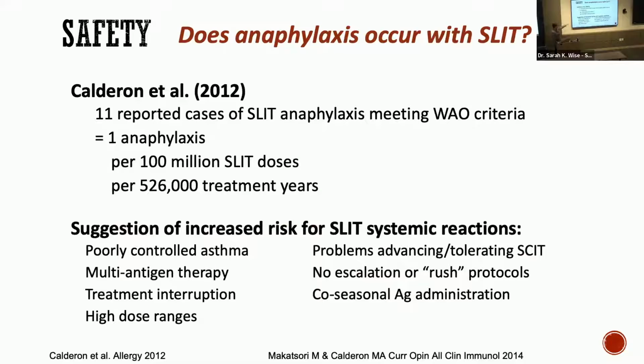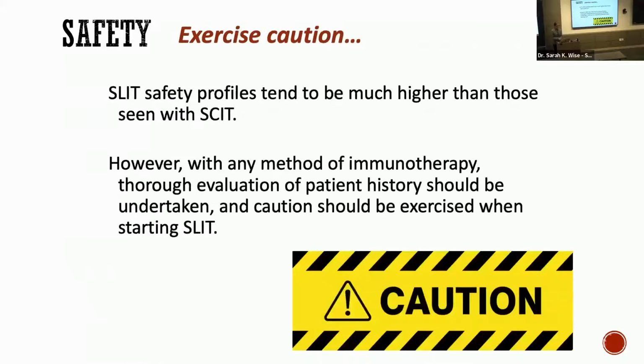So at the bottom, you can see some of the suggestions for potentially increased risk for systemic reactions. These are very similar to the things that we see as potentially increased reactions with subcutaneous immunotherapy. And then at the top, you can see that the risk of anaphylaxis with SLIT was calculated about 10, 12 years ago, and it's one case of anaphylaxis per 100 million doses of SLIT. So I think that the difference in numbers between SCIT and SLIT for anaphylaxis is on orders of magnitude. So it is considered a safer therapy.